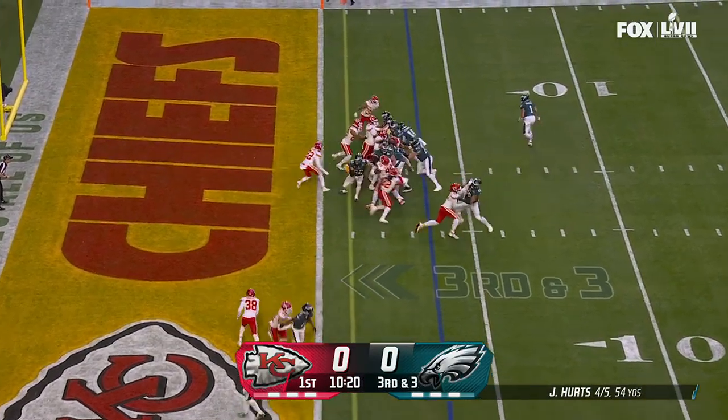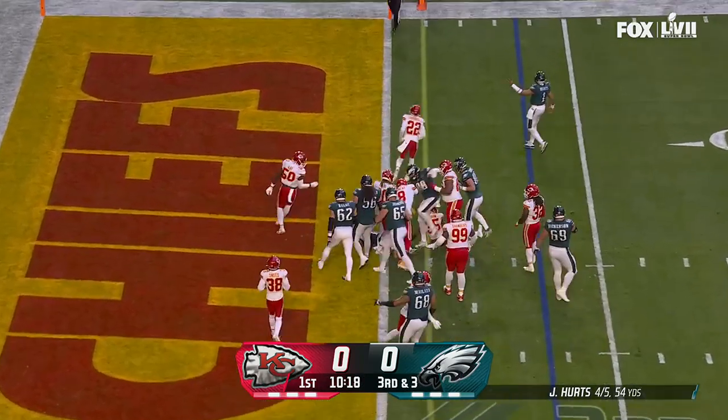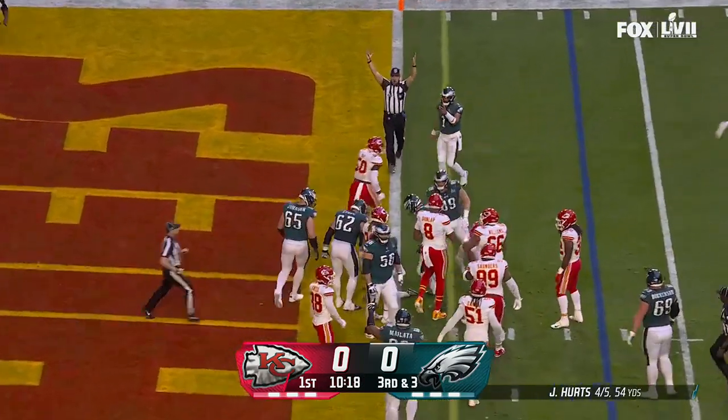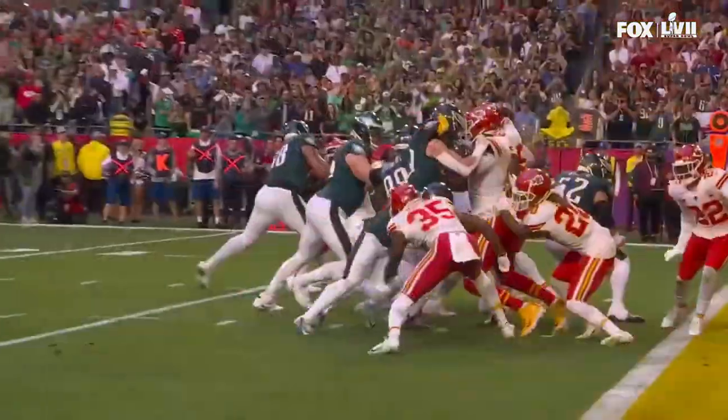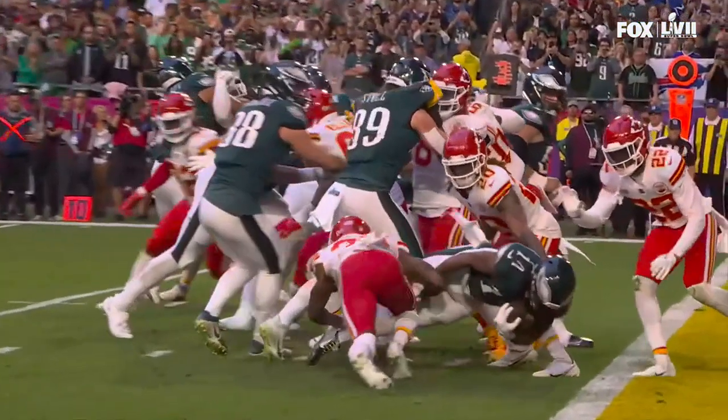Third and 3. Hand it off. Gainwell surging forward. He's in. Touchdown, Philadelphia. The runner is short of the goal line. It will, however, be a first down.